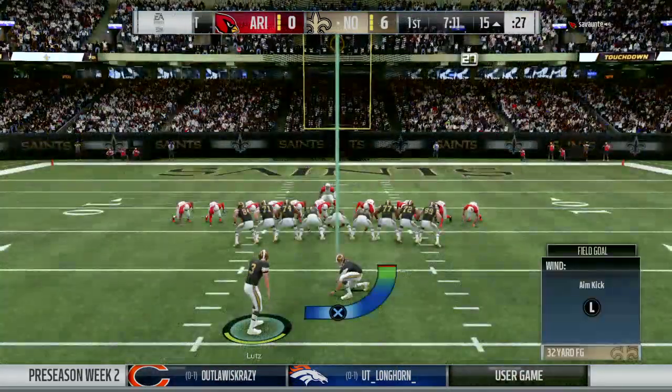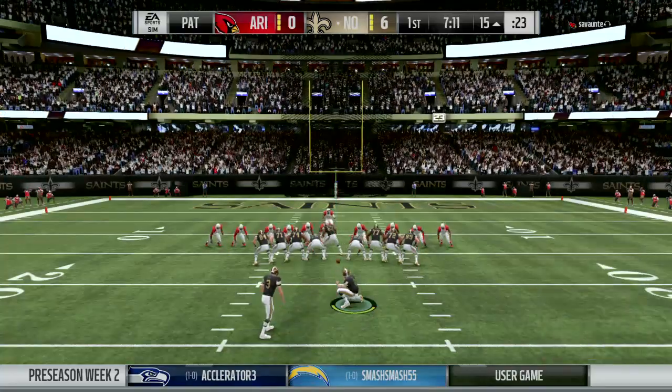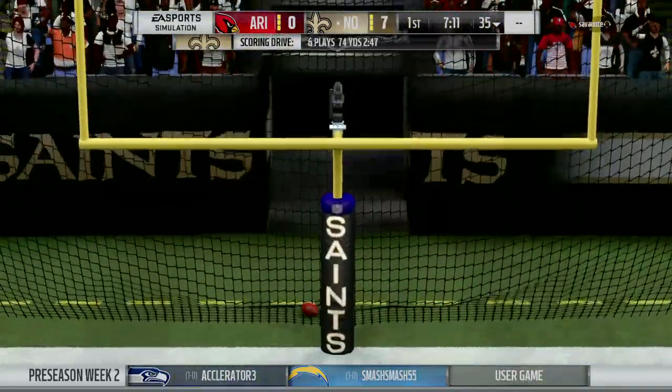Will Lutz on for the point after. Yeah, your team needs a little work, but you'll get it. Lutz good on the extra point, and it's now a 7-0 game.